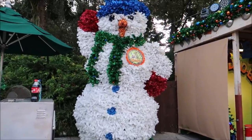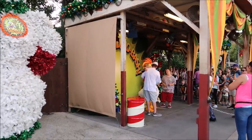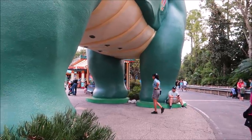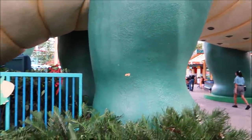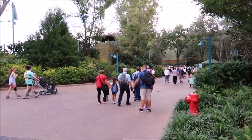Look at Donald's little area over here. Very festive. I feel like I'm gonna say that a lot. Not sure how to describe Christmas. You know, you could say it's very festive, very holiday-ish, very Christmassy. I don't know. It's a tough one. You could just be like, it's starting to look like Christmas. It's Christmas. But we're gonna move on from this extinct area and head on over to Asia and see what Christmassy things they got there.